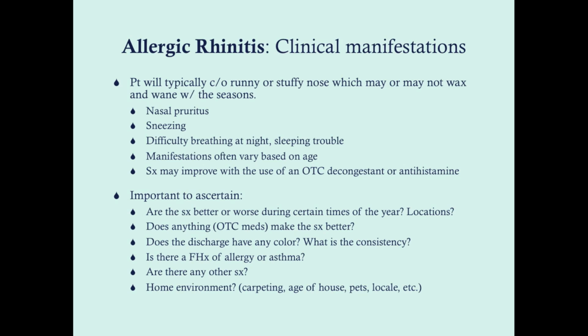And then you want to know things about the home environment. So a child who lives in a house where there's carpet and cats in a rural environment is going to be much more likely to have allergy than a child who lives in a home where there's hardwood floor and no pets and lives in the suburbs where they're not as exposed to weeds and pollen and things like that.